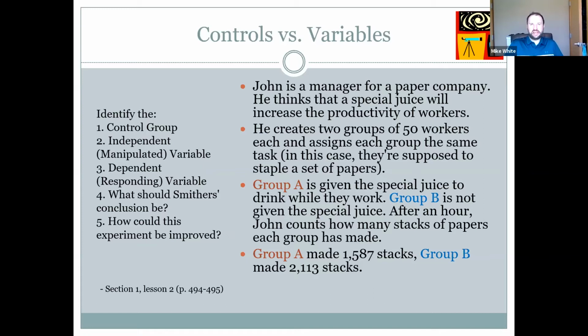So in this example, John is a manager for a paper company. He thinks he has a special juice that will increase the productivity of workers. He creates two groups of 50 workers each and assigns them the same task. So in this case, they're supposed to be stapling sets of papers. Group A is given the special juice to drink while they work. Group B is not given the special juice. After an hour, John counts how many stacks of paper each group made. In the end, Group A made 1,587 stacks, and Group B made 2,113 stacks.